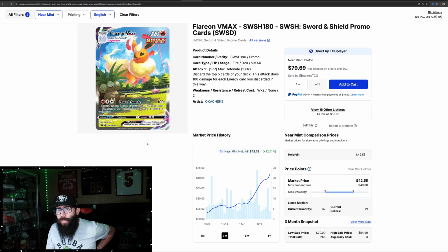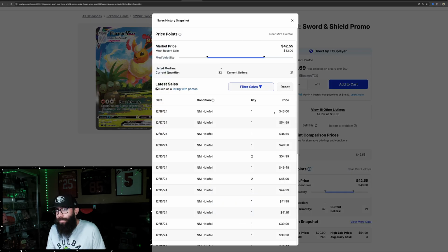Then we got the big old Flareon VMAX here with the Executor. You got the Slowpoke chilling. This is a fun card as well. 82% growth in the past 3 months, a low of 23 up to 42 in just the past 3 months. Last solds are a little higher, 43. Then we go 55, 45, 50, 50. So this card's running.